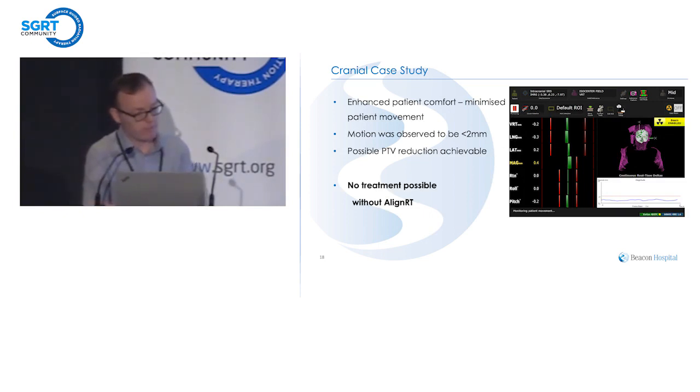So what we found was that the patient was actually really comfortable during the treatment. And so this actually really helped to minimize her movement on the bed. And the motion was observed to be less than 2 millimeters for all 10 fractions of treatment. So as it turned out, we were probably a little bit too conservative with our PTV margin. We probably could have reduced it even more. But certainly without Align RT, we wouldn't have been able to treat this patient at all.